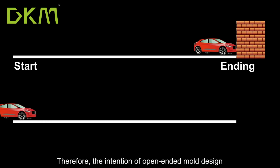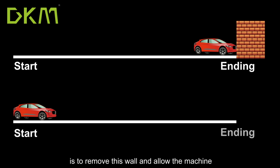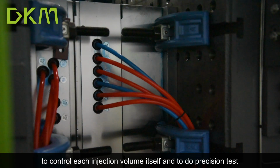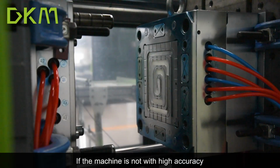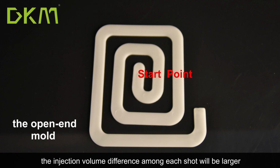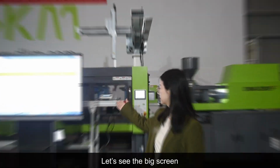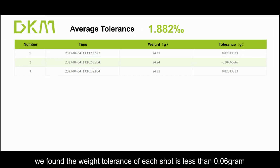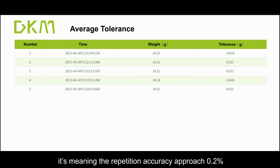Therefore, the intention of open-ended mold design is to remove this wall and allow the machine to control each injection volume itself and to do precision test. If the machine is not with high accuracy, the injection volume difference among each shot will be larger. Let's see the big screen. When LIPIN machines are automatic running, we found the weight tolerance of each shot is less than 0.06 gram. It's meaning the repetition accuracy approaches 0.2%.